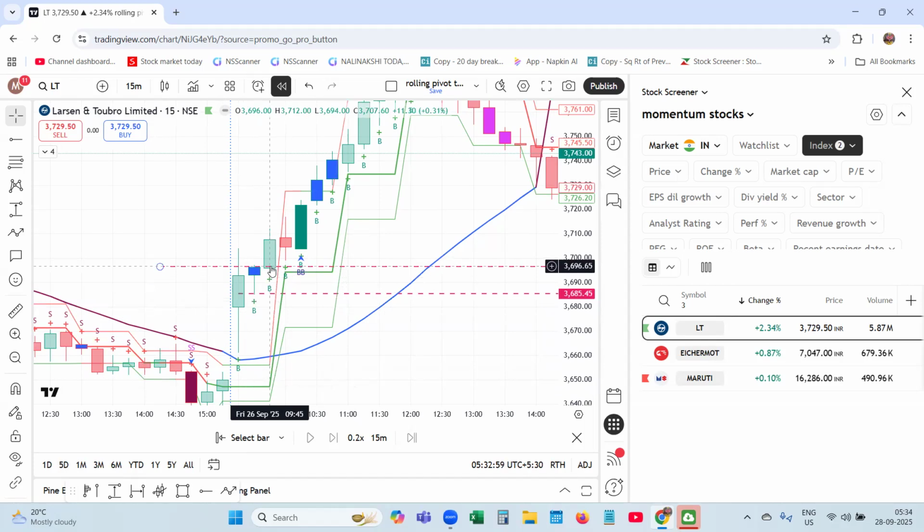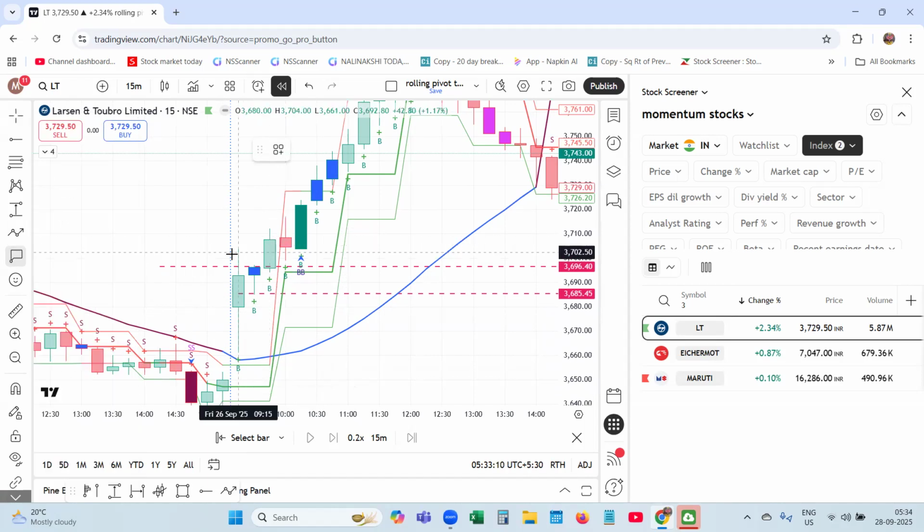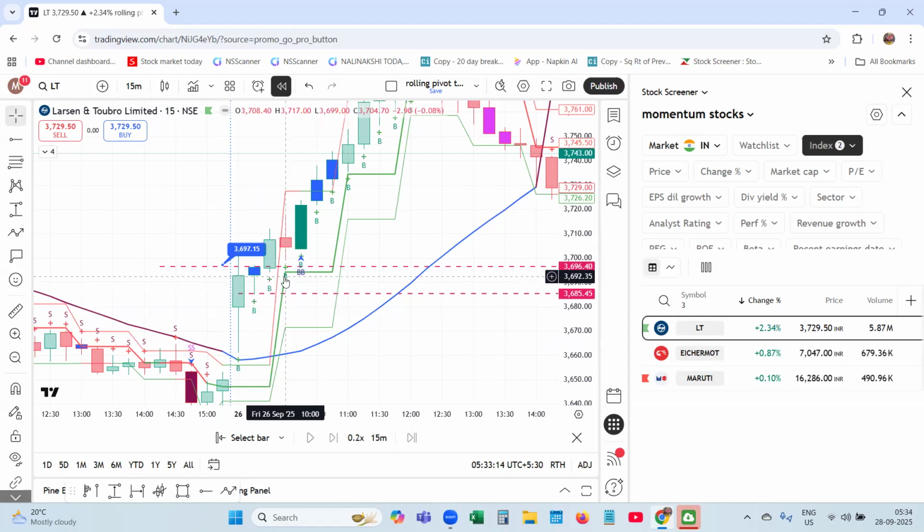You are entering into the trade around 3,696. So your stop loss will be very minimal, just beneath this candle, 3685. 85 to 86, you are entering into the trade and you are holding the position.